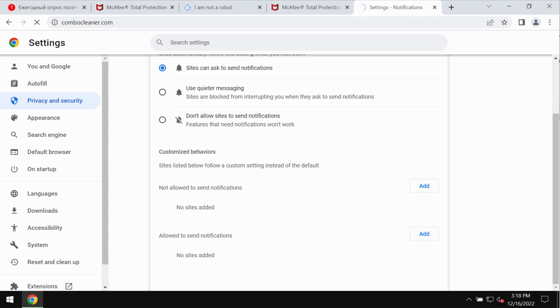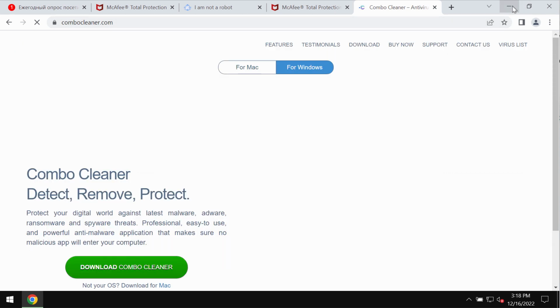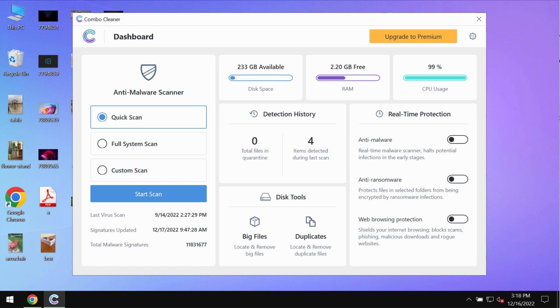However, I also recommend that you carefully research the system with reliable security software such as Combo Cleaner Antivirus. Please get it on the official page combocleaner.com. So download the application, install it, and then start carefully researching the system with its help.